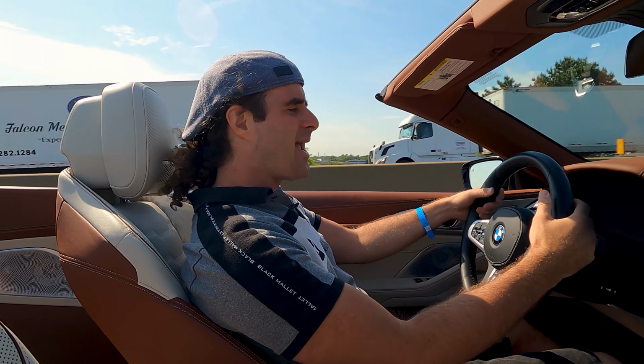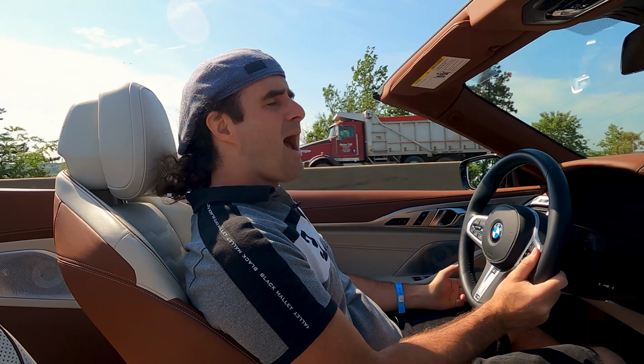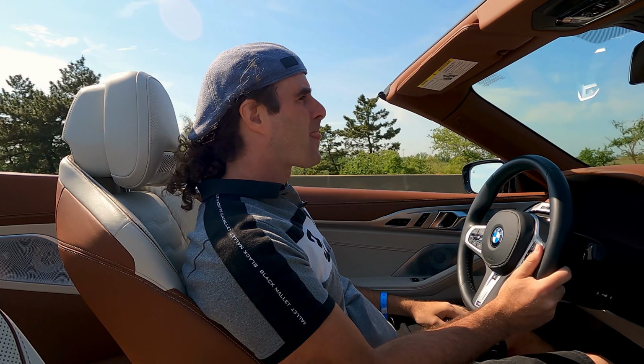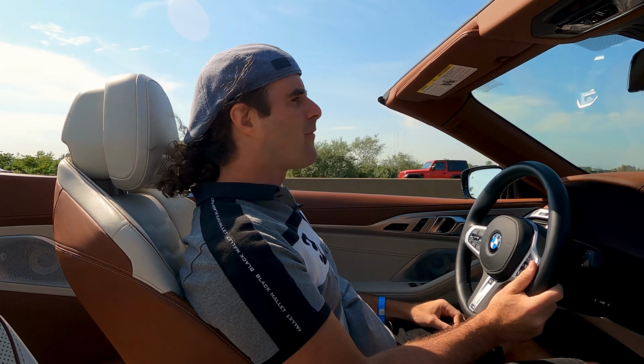Steering wheel feels nice and hefty. The paddles and stuff, I ain't even gonna bother because this car is so quick. I can't see why you need the paddle shifters. You just give it a lot of gas and it just, boom, takes off. Like a bat out of hell, this thing takes off. Highway passing gear, I would say, is very good. Not the best, not the fastest I've ever driven, but very, very good. Off the line, it's extremely fast.